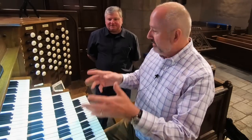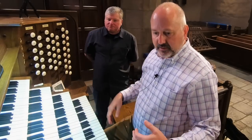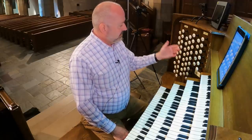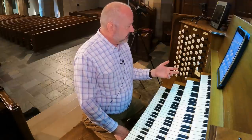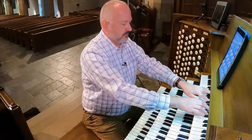And then we have this echo organ. Now, which manual does the echo play on? Echo plays on the solo manual 4, and you can shut the solo off, and you can shut the echo off. The echo has, let's see, 1, 2, 3, 4, 5 stops of its own, and a pedal stop, a Bourdon at 16 foot. It's surprisingly rich.